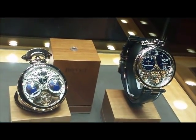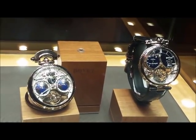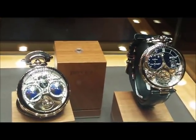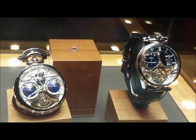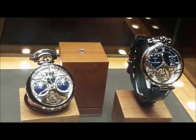Yeah, so we're coming to Beauvais. Let's go see some of the other ones over here, because it is lovely over here. Absolutely lovely. You can see the tourbillon moving, and there's a pocket watch version of the watch. Very interesting. Go over here for a second.